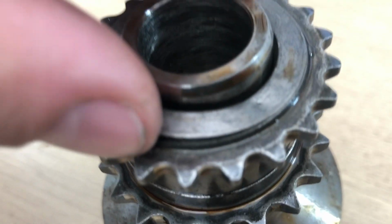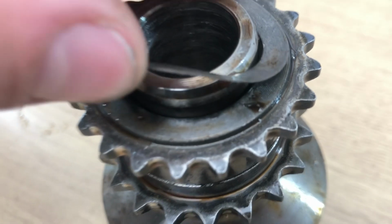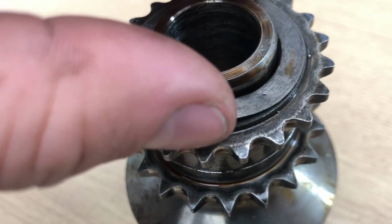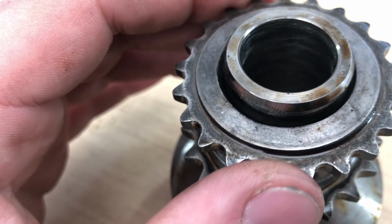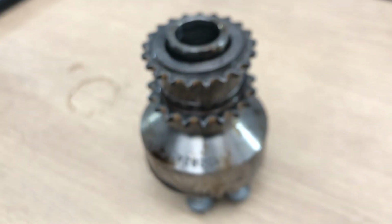You see that dent there? They're kind of punched into the hub, you see where it's punched into it? And it's obviously just moved enough to break that off. The other side is still on there. You can see the little dent there, it's still on there. But I think the whole hub has slipped on this back part, basically, in this situation.